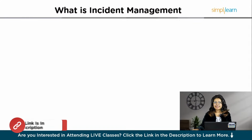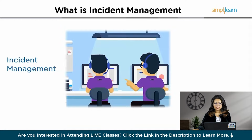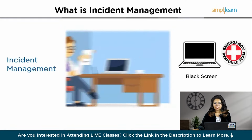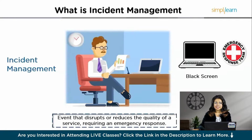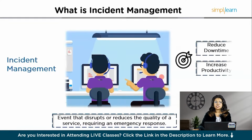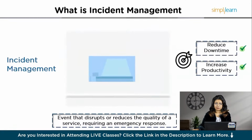So, what is incident management and how is it related to ITIL? At its core, incident management is a process used by development and IT teams to respond to these disruptions and restore services to their operational state. It's like having a well-rehearsed fire drill, but for IT issues. The goal is to reduce downtime and minimize the impact on productivity.